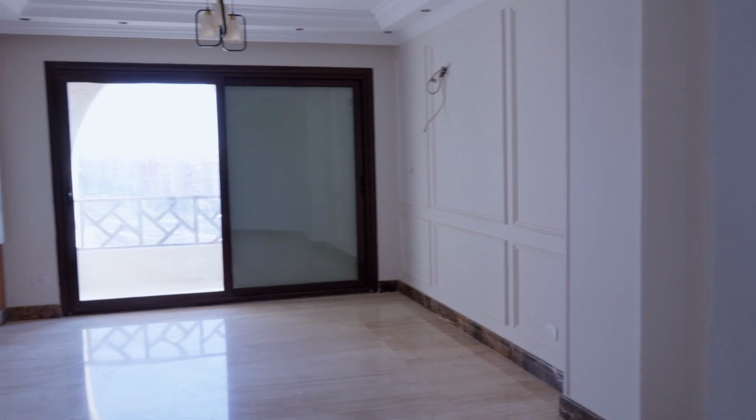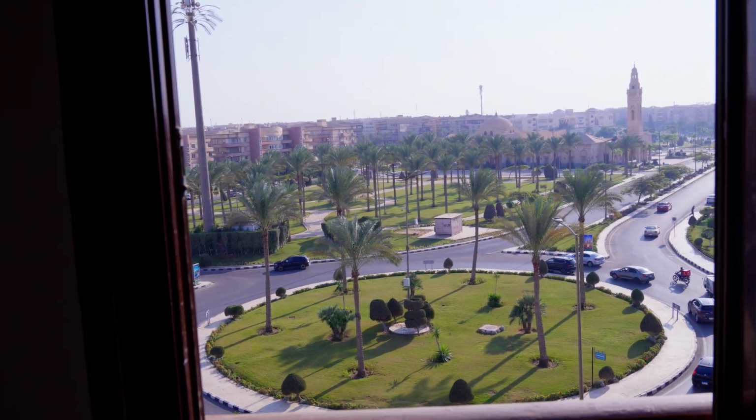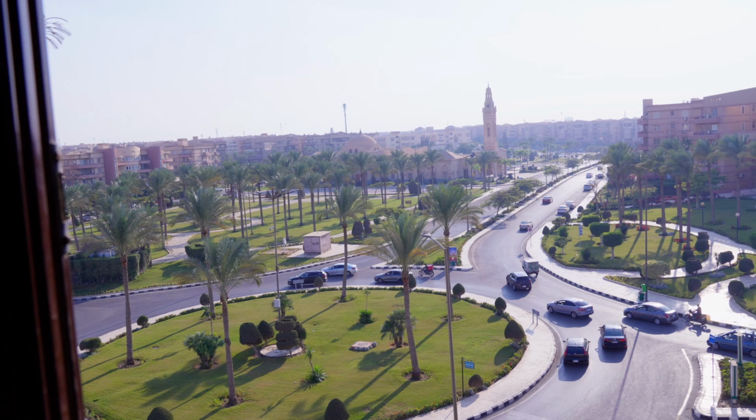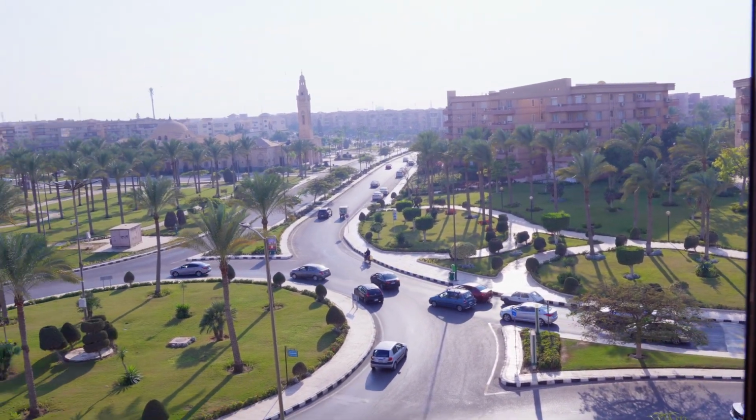So this particular apartment is a 2-bedroom apartment. It's got 1 living room, 1 toilet, 1 kitchen. This is on the 5th floor of this building on the old side of Rehab, which is a compound in New Cairo, about 20-25 minutes away from the old side. It's incredibly safe. It also comes with a pretty nice view, but if you have children, make sure they are safely locked up inside. On top of that, this one is quite modernly done.